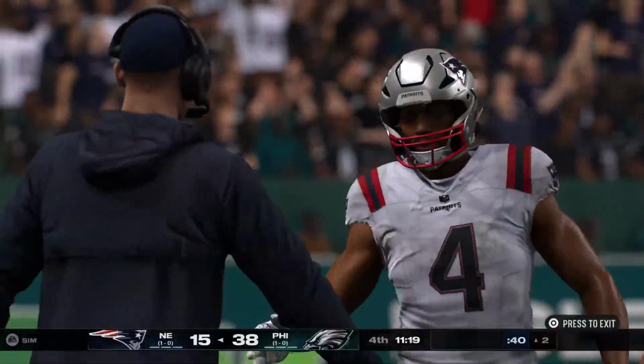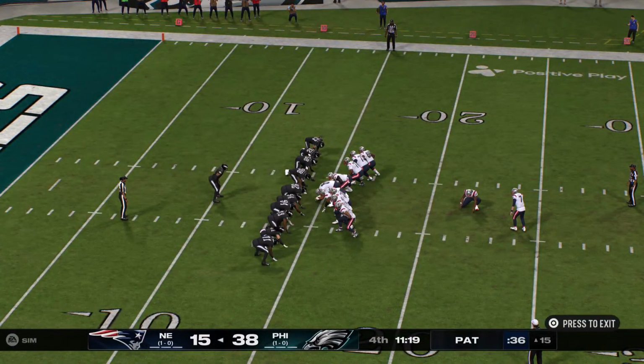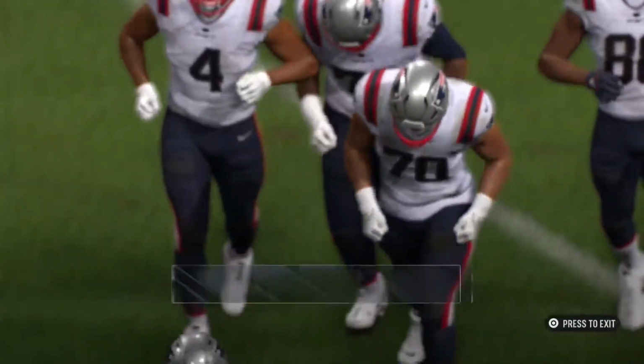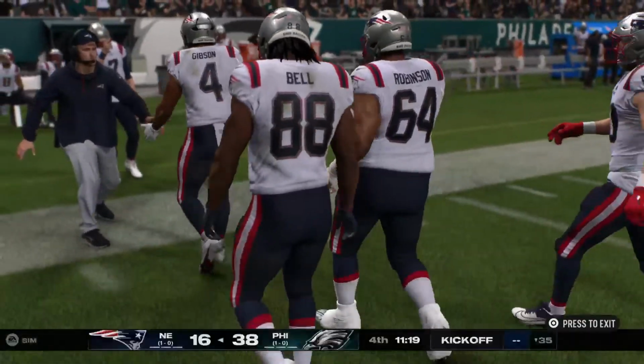Mike, you can just chalk this one up in the column of too little, too late. Give credit to this offense for not going down without a fight, but they're not going to have enough time to find themselves back in this one. No problem there on the extra point. And the Patriots are able to cut into the deficit.